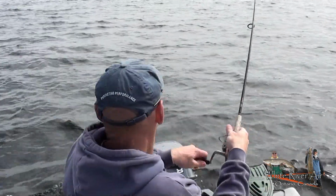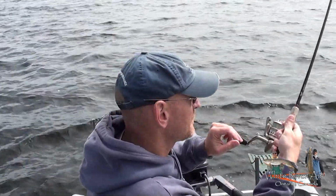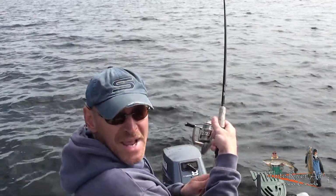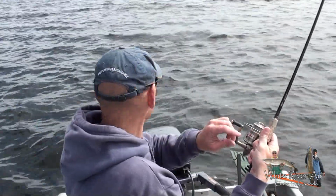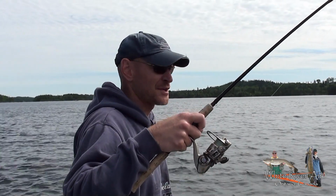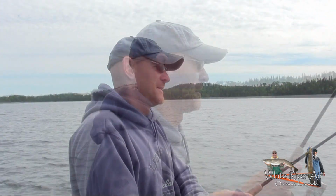All right, guys. We just moved out here walleye fishing, trying to pick up a few walleyes to eat for dinner, and I have stuck a big fish on 6-pound test, just jigging for walleyes. I got just a little look at his tail. This is a big fish. Cannot do anything with him with 6-pound test.